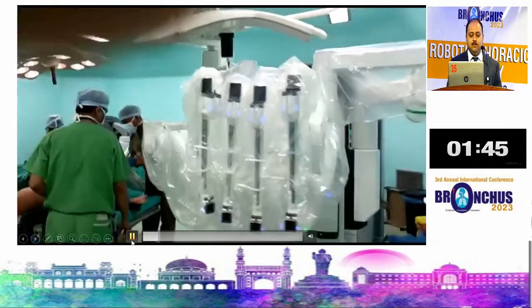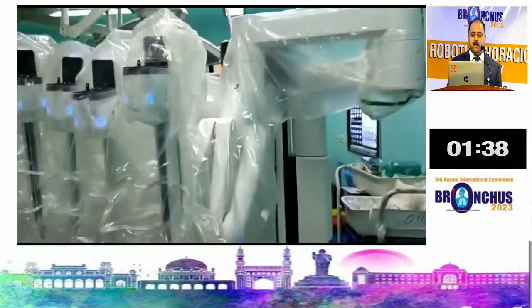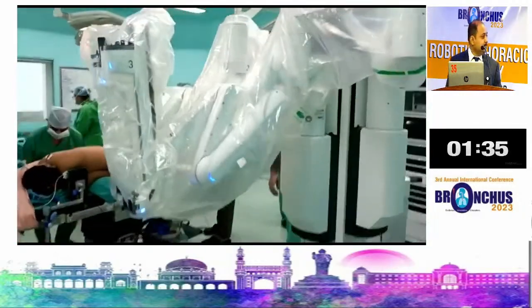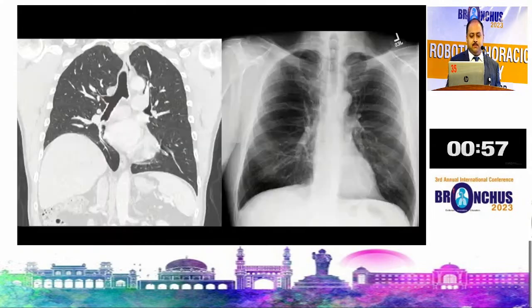This is the robot docking video. This is a Da Vinci X platform where we dock the robot from the side, from the below end, not from the head end. So these are the ports. The first port we make at the angle of scapula, and then almost at the fifth or sixth intercostal space, and then the second port in the anterior mid axillary line or the anterior axillary line in the sixth intercostal space, and the third port we make in the eighth intercostal space, so approximately 5 to 8 centimeter from the port 1, and extra assistant surgeon port can be made. You can see from the diagram the robot docking is from the leg end sideways.